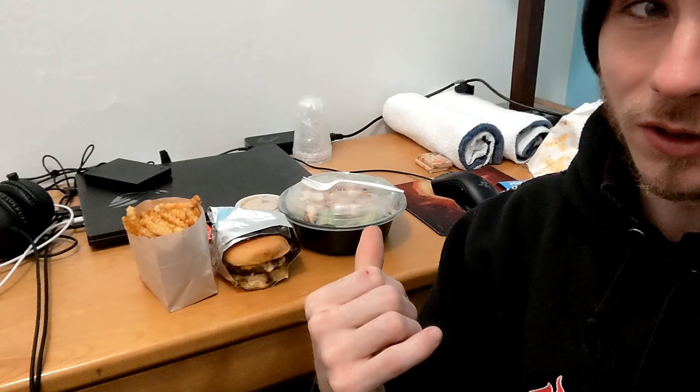So we just got back from Lucky's and I got the Smoking Ace Burger, Smoking Fries, which are kind of like the Five Guys Cajun fries, and the Caesar salad. And honestly, I am starved, so I'm gonna dig into this.